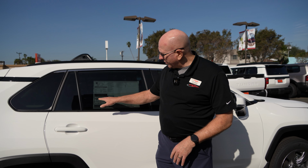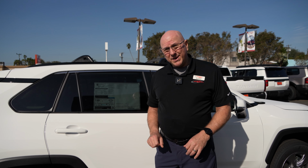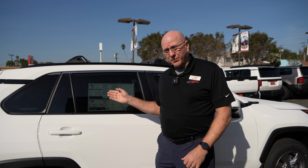All right, today we're going to go over the RAV4 hybrid. Now, it states on our sheet here that you get 39 miles to the gallon on the combined. You get 41 in the city and 38 on the highway. So today we're going to go over a few items so you can maximize your fuel efficiency.